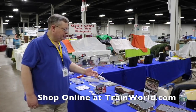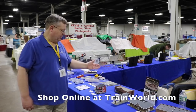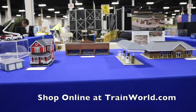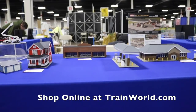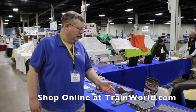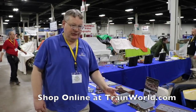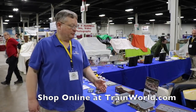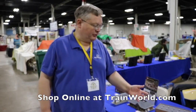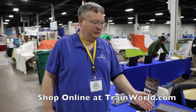Okay, next we have our Walthers Cornerstone buildings. Some of the buildings we have here are the Cottage Grove Farmhouse and the 2-car garage. We have our modern shopping center, and we also have just released our modern gas station. The gas station can also be part of a larger modern travel center, which includes another fueling station and a car wash. We've also brought some of our N-scale Cornerstone buildings. We have the exclusive N-scale 2-bay engine shop. We have the vintage Dairy Queen and the Dairy Queen Grill and Chill.